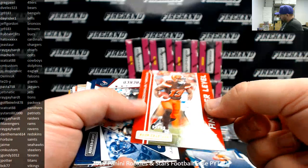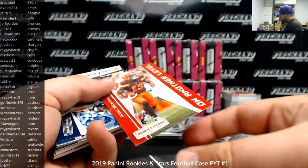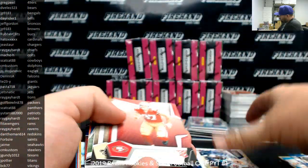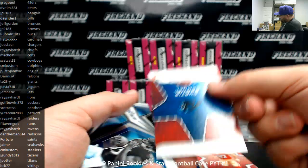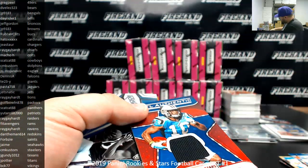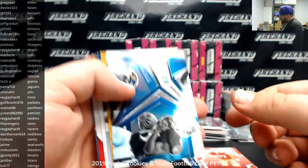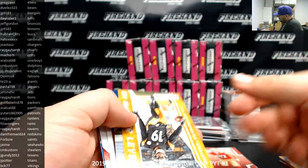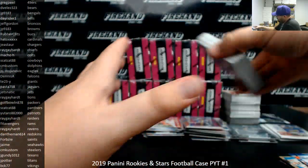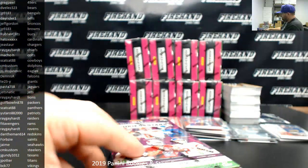Number to 99, Odell Beckham Jr., copper. Browns going to JP9183. Curtis Samuel, NFL Authentic for the Panthers. Second one of these we've gotten. One ScatCat. Marquise Brown, Stellar Rookies insert. Okay. Box 6.